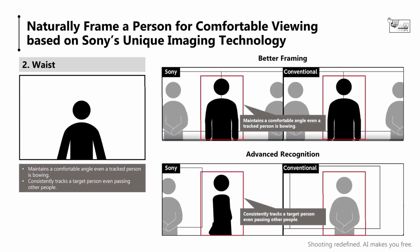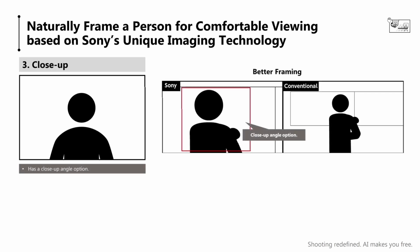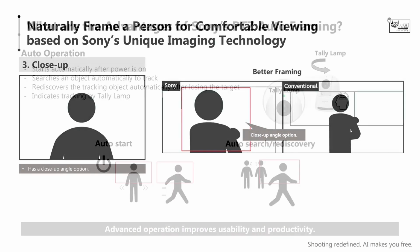With the waist up, the big advantage that we have is we're not going to get confused if there are other people, whether we walk behind them or the presenter walks in front of them or behind them. We're going to continually follow that presenter that was originally detected. And then finally on the close-up, our competitors are a little more limited. They may only have 2 views. We certainly can offer the 3 different views.